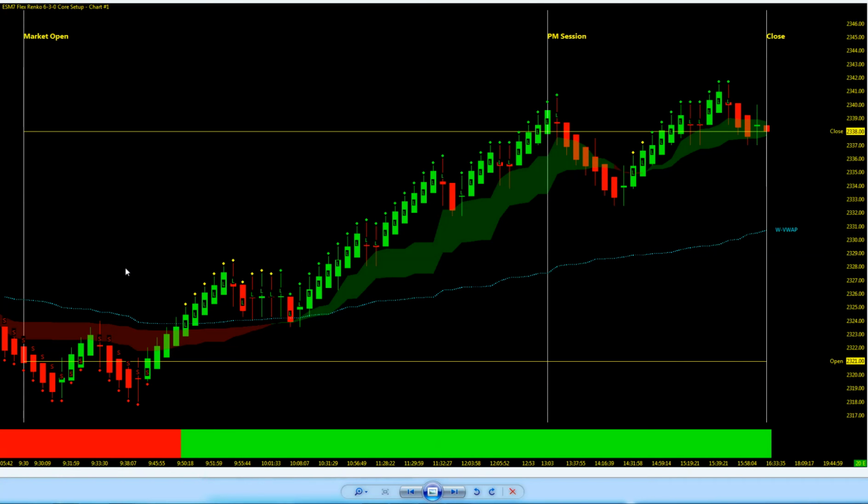Got a lot of chop here, early get-go. Didn't really get something going here on the ES as far as trend until right here around, maybe, what is that, 30 minutes here on a 6-3 Flex Renko. And then afternoon, try to get a little move back upside, but only up here to finish around the cloud, the close 23.38, which lined up around the Globex high for today.